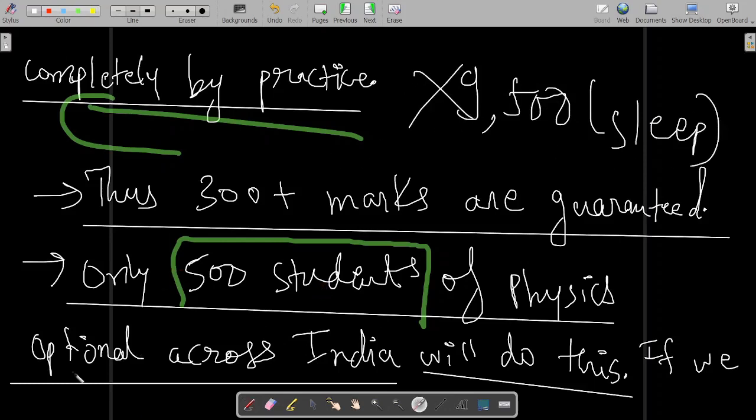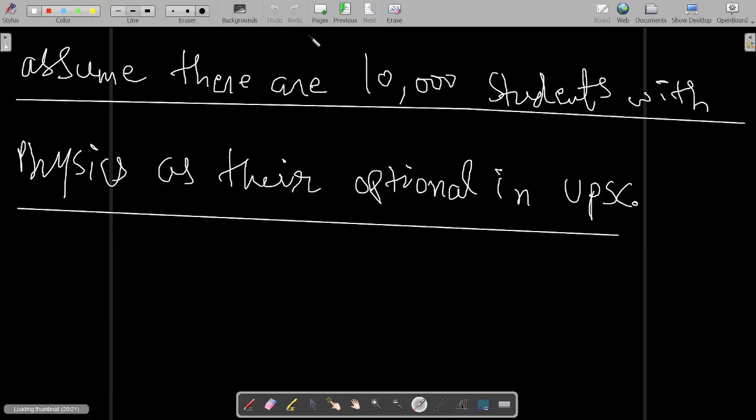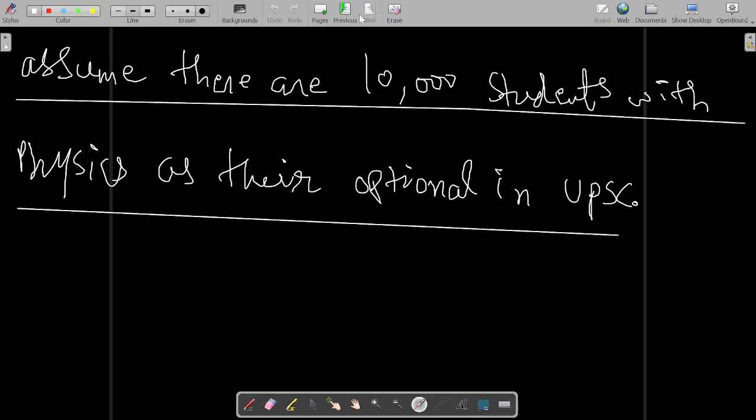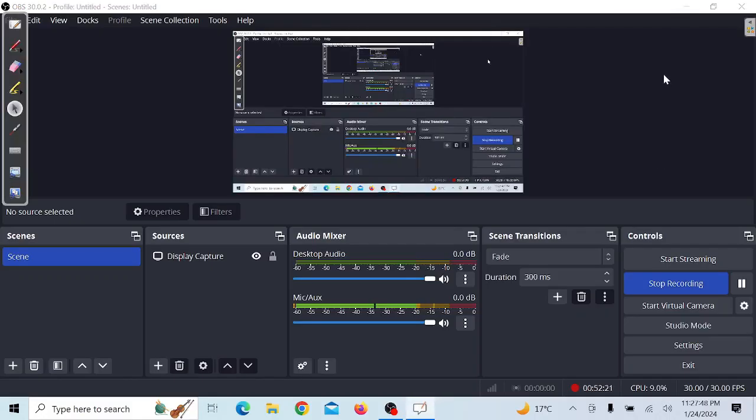Only 500 students out of the 10,000 who have physics as their optional in UPSC will follow all the things which I have told you. So in this way, there is a detailed strategy of UPSC physics optional. Thank you very much. That was how to score 300 plus in UPSC physics optional.